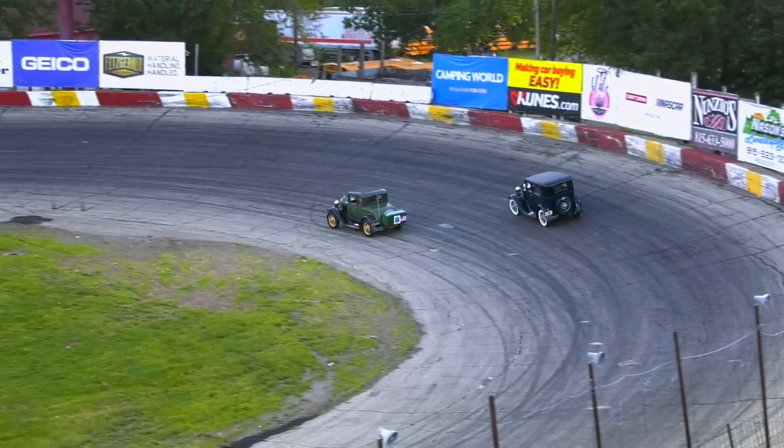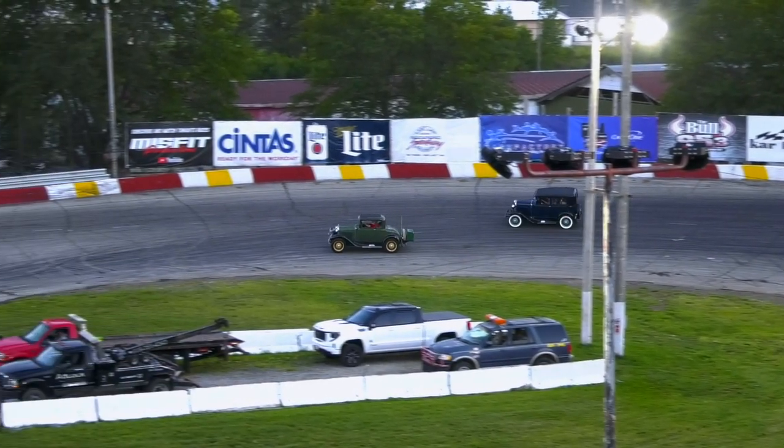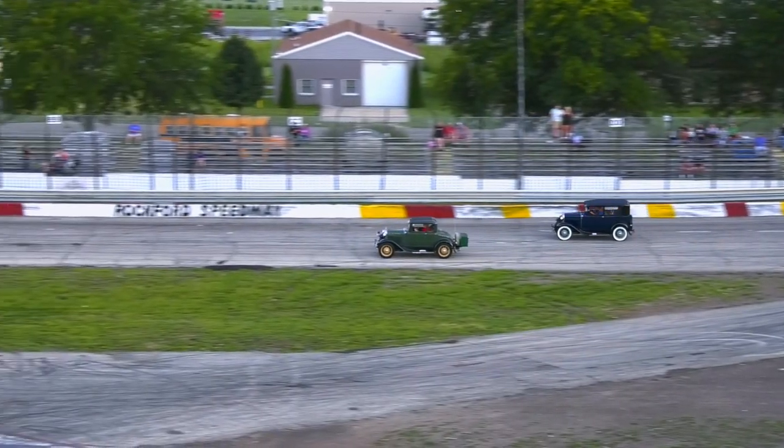Number 9, you're going to get a sweatshirt. All others get a race bag. That's how we're going to do it. That's how you do it now. They don't need to all go at once.